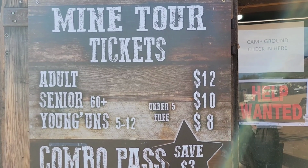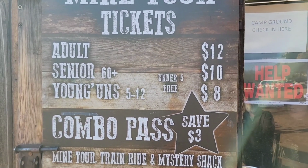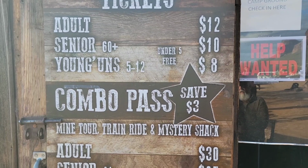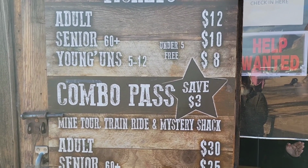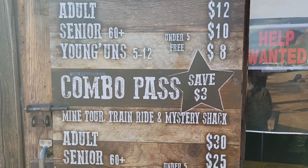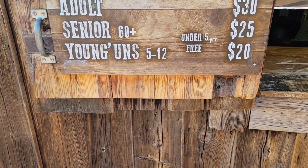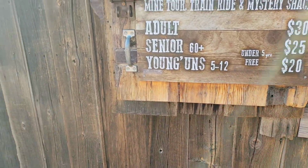So you've got the mine tour tickets here. Adults $12, seniors are $10, and young'uns 5 through 12 are $8. Under 5 is free. You can get a combo pass, but yeah, that would be cool to do.